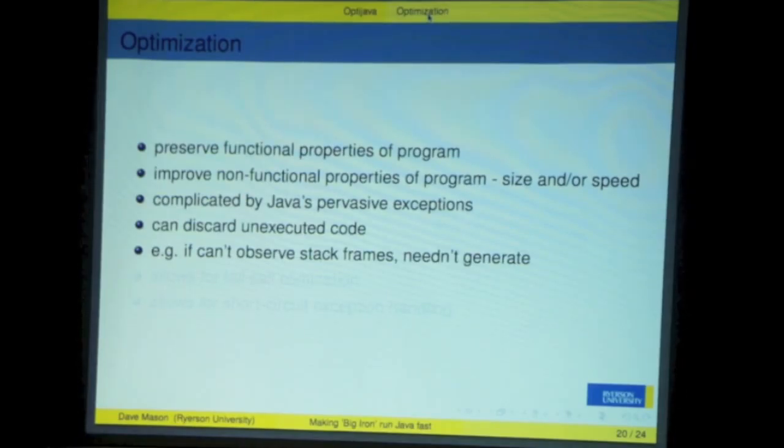Okay, so this is a tricky little detail, and compiler people are very tricky people. But basically, if you can't observe it, it isn't there, and we're allowed to take it away. So if you can't execute that code, I can take it away, because you can't prove that I did or didn't.